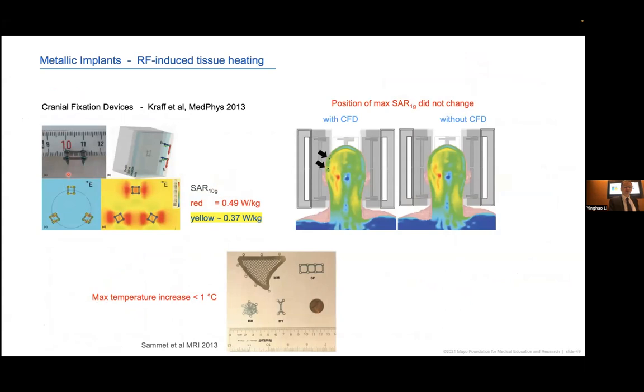Cranial fixation devices, you can see they're usually quite small. In the surgery, they would cut the skull like this, and when they put the skull cap back on, they just fix the skull in place. You can see that there are some SAR hotspots at the end, so the electric field will be left to right in this figure. But again, the increases in SAR are really quite small in this situation. And when they did modeling, you can see that the location of the maximum SAR, which is in this location right here, this is where they implanted the devices. You can see that with the implants in place, it didn't actually change anything at all.